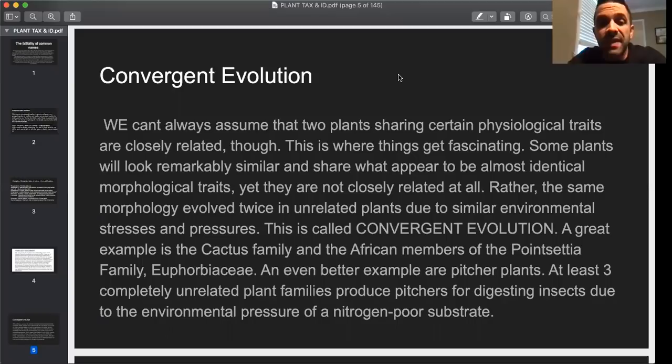But this is where things get fascinating. The convergent evolution, though it can be frustrating if you're trying to learn plant taxonomy or plant ID, it can also be fascinating. And this is what, to use the term, wet my whistle about evolution, is seeing that two things look so remarkably similar, but weren't related at all. And why did they look so similar? Because the same environmental stresses that, to use a somewhat uneloquent term, sculpt those traits out, the same environmental conditions existed in each respective plant's environment.